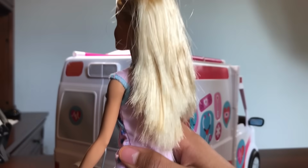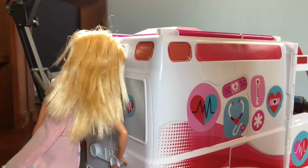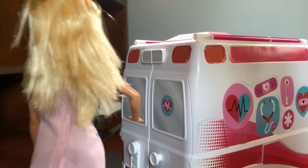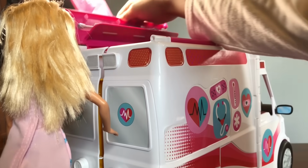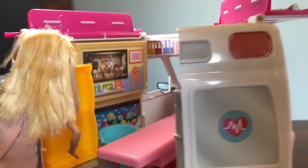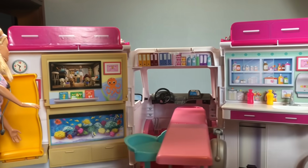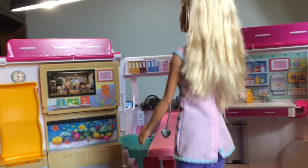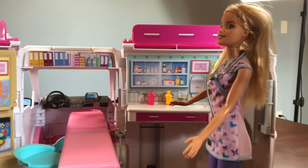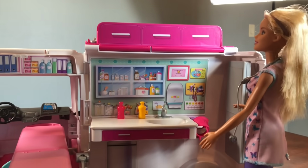Let's just open it here. Here we go. Okay, here we go. We can open it up. Okay, here we go. Move that. Wow, it's so big. Oh, look, it looks like it has everything I need. Ooh, this is so nice.